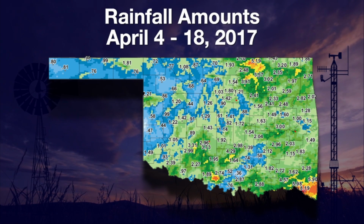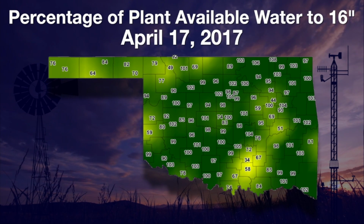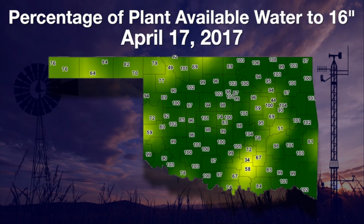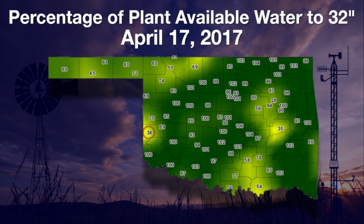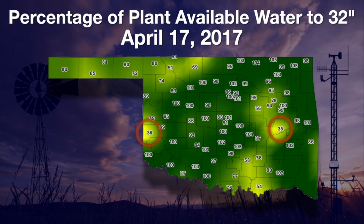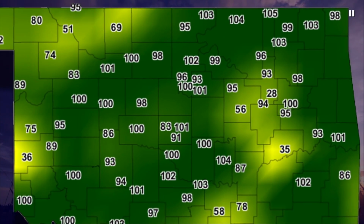That rainfall pattern is repeated in the percent of plant available water from the surface down to 16 inches. The areas with less rainfall are the yellowish areas with lower percents of plant available water. Going deeper from the surface to 32 inches, Eric in the west and Eufaula in the east were the driest 2 locations at only 35% of their soil's plant available water capacity. Hopefully the places that missed out on those rains will be celebrating when the next rains come through the state.